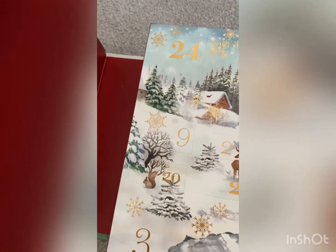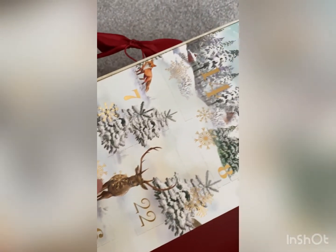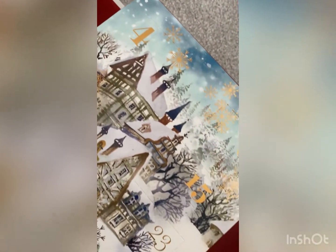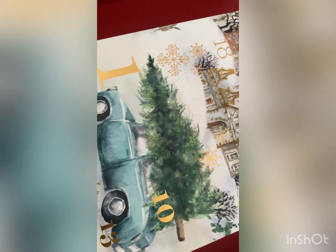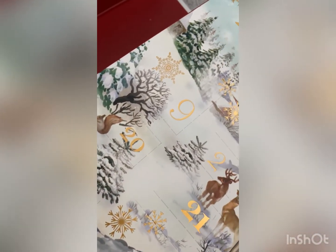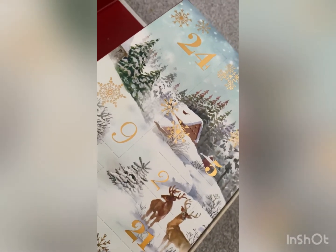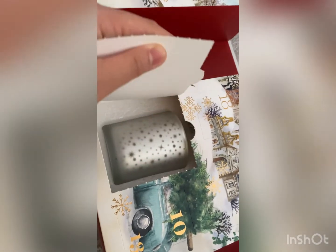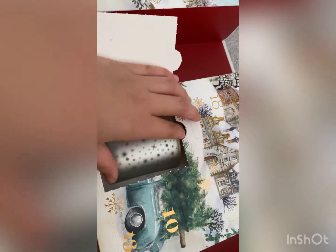Okay. Ang cute. So, ayan, may my reindeer, my fox, the snow, the trees. Grabe. Ayun, may Christmas tree pa. So it's definitely white Christmas. The squirrels. Yan, it's so, so pretty. So, unboxing number one. Oh, how cute. What do you think it is?